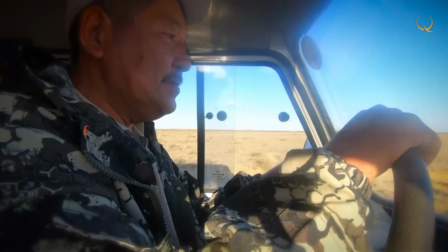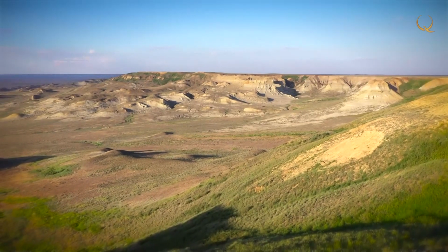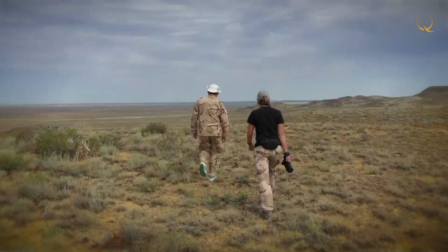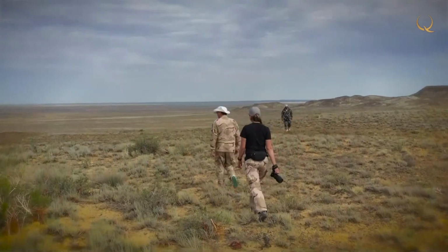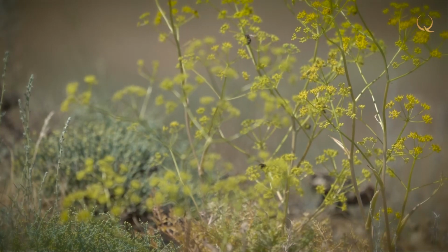The expedition continues on its route towards the Danistau chink. From Mangistau region, we are crossing over to Aktau region. The landscapes of the northern Ustyurt are no less picturesque than those in its western part, but the vegetation is more steppe-like than desert.